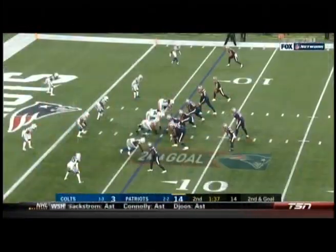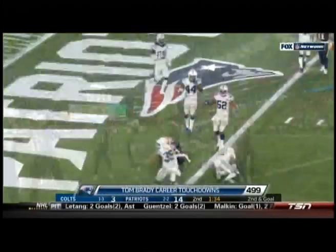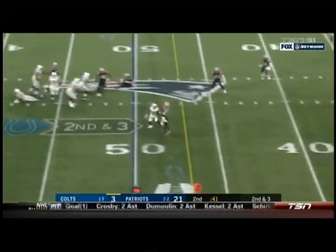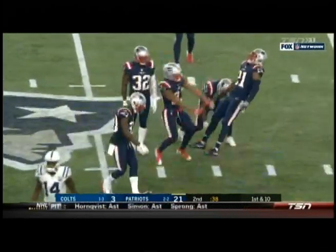Under 2 minutes to go in the half. Brady to James White. Career touchdown number 499 for Brady, 21-3 Pats. Final minute, Andrew Luck under pressure. Intercepted by Patrick Chung, who does his best Karate Kid impression.